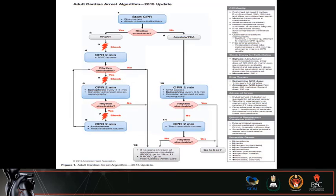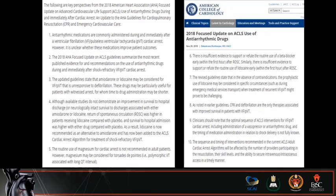Okay, recognize this. This is the chart. We all have this memorized by heart, and we encourage our students to do the same. Start CPR, diagnose, shock, CPR, shock, CPR and adrenaline, shock, CPR and Amiodarone. Okay, then now let's have a look at the 2018 focused update on ACLS use of antiarrhythmic drugs. This is by the American Heart Association.